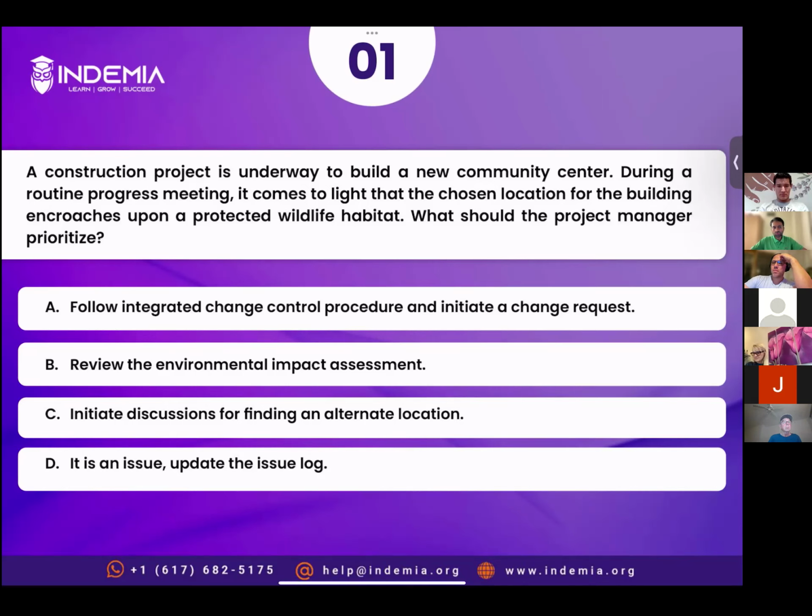So right now, what's happening? It says a construction project is underway to build a new community center. During a routine progress meeting, from this we can get the indication that the project is in a running stage, either initiation, planning, execution, or monitoring, could be anything, right? So progress meetings are being conducted, and in that meeting somebody highlights that the location for the building encroaches upon a protected wildlife habitat. This is something new that somebody has highlighted.